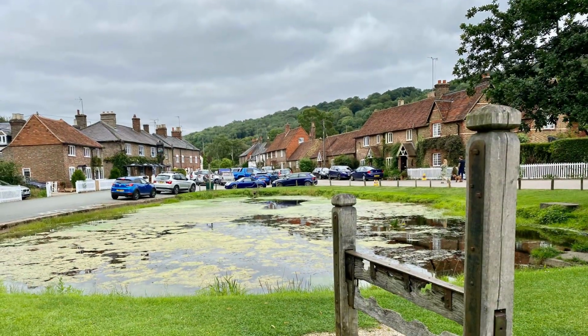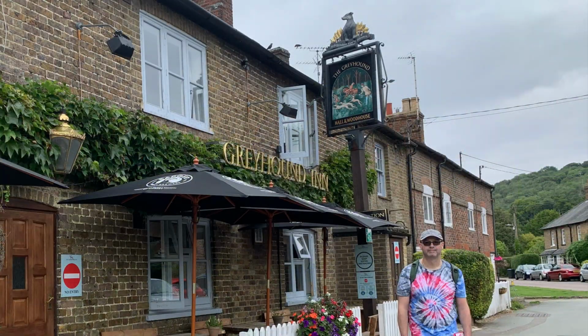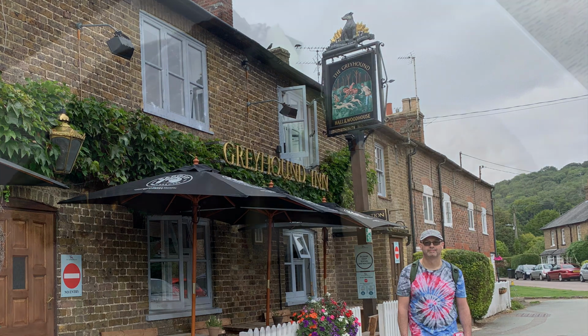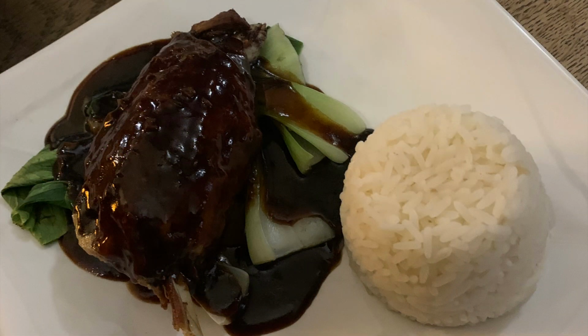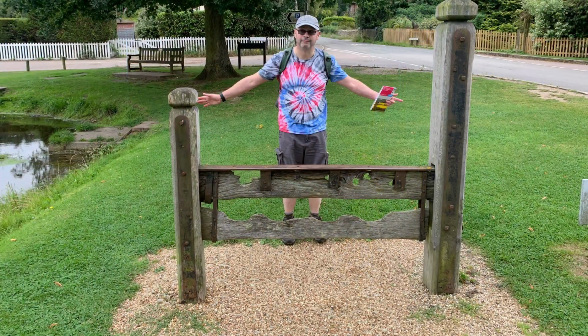We soon found ourselves in the picturesque village of Aldbury, where we were staying in the Greyhound Inn. This place served particularly fine food and beer, and we spent our evening planning tomorrow's ascent of Ivinghoe Beacon, where we would complete the Ridgeway National Trail.